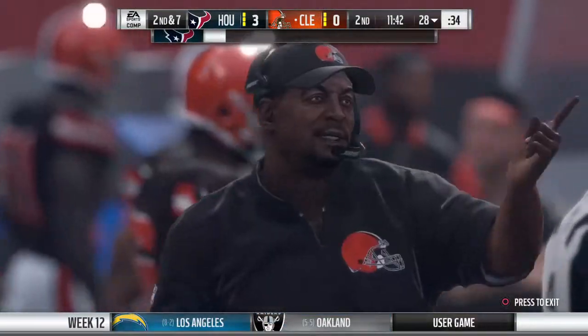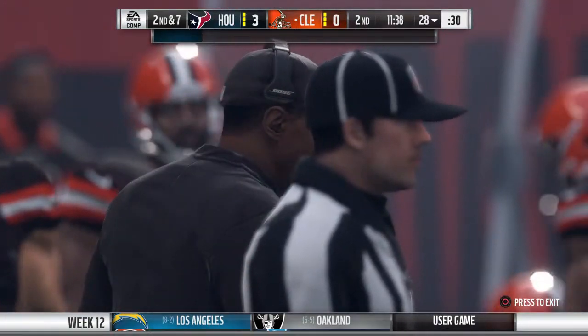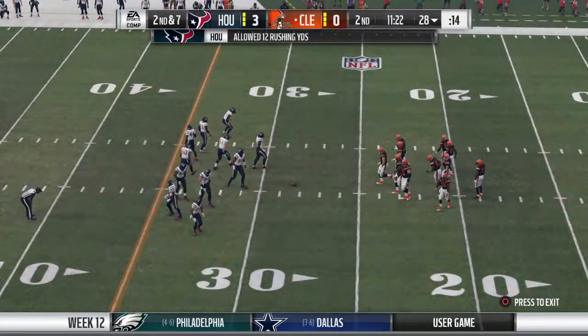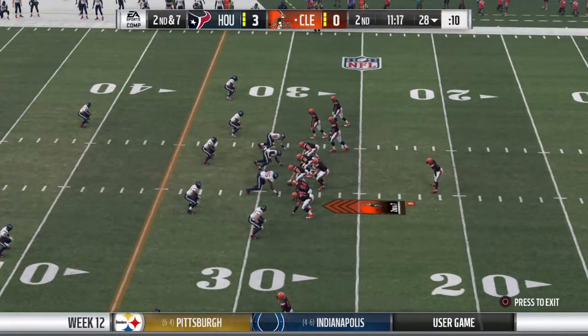Give him 3 on first down. It'll set up a 2nd and 7. Not much happening there on first down. I thought there might have been a hole for a split second. Yeah, but it dried up pretty quickly, didn't it? Closed fast.